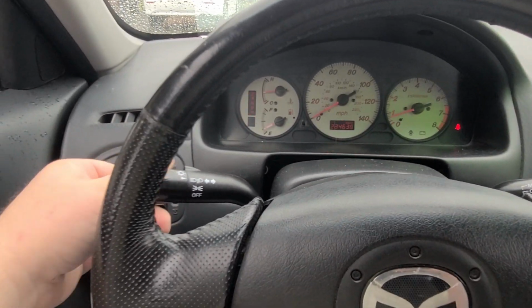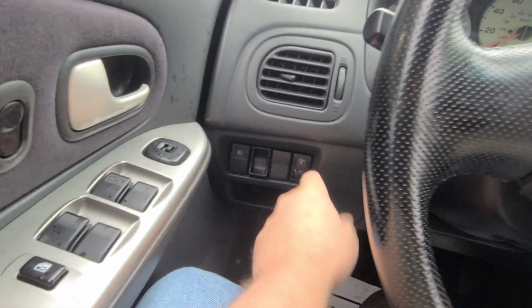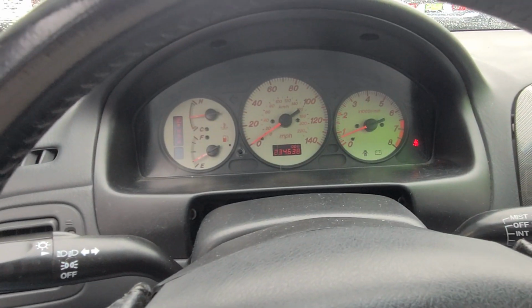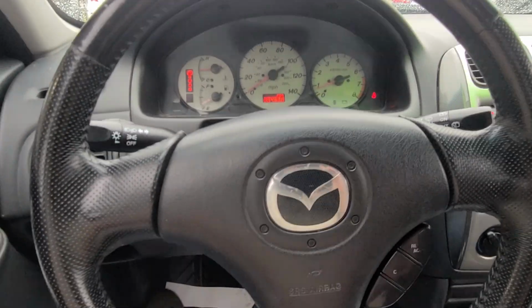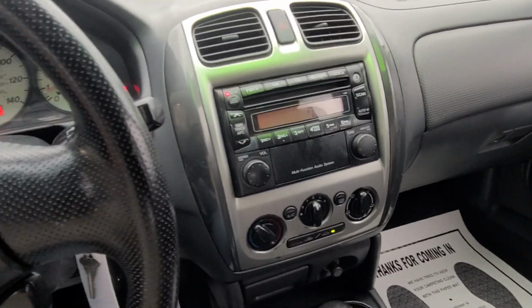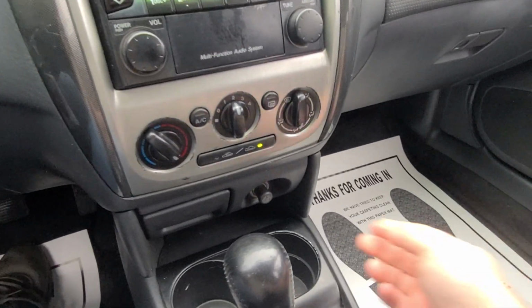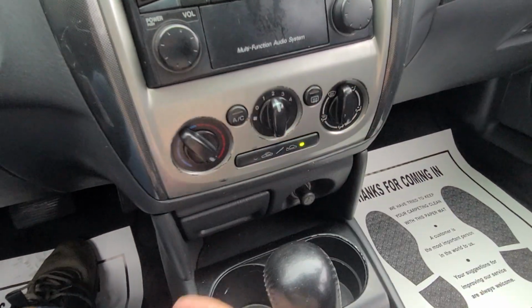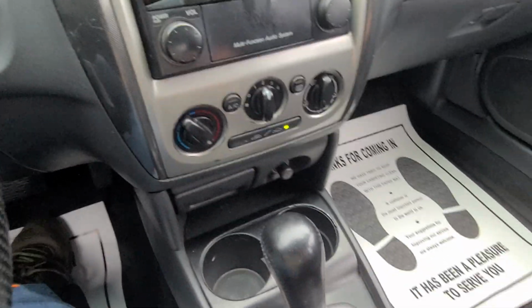You've got your lights and you got your fog lights down here. You've got your dash lights when your lights are on. Everything glows red. I really like that. You've got your cruise control down here, stock stereo, climate control down below, some cup holders, some things that you don't see from the past anymore. You got a cigarette lighter, and you do have an ashtray that you use for coins now.